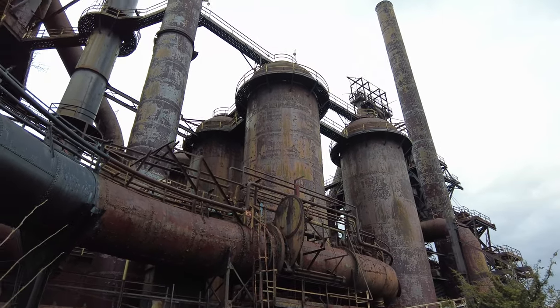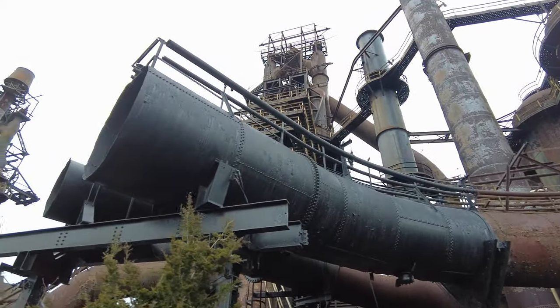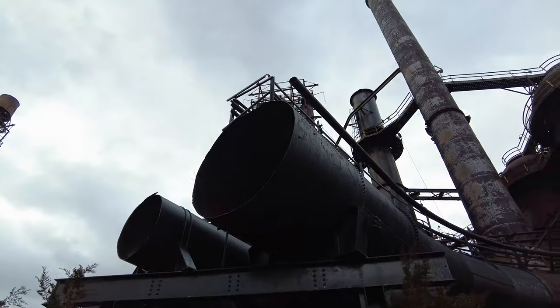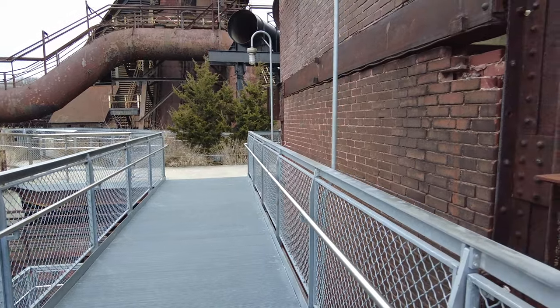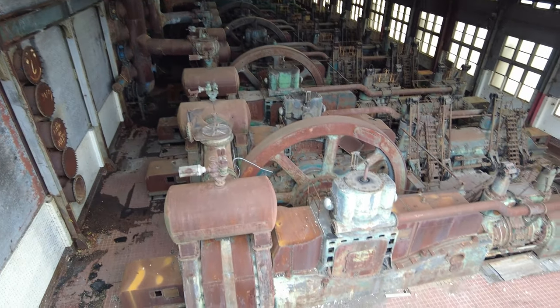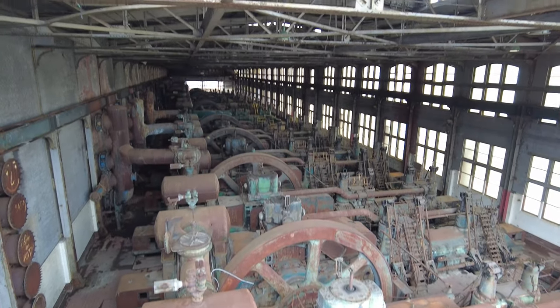Even look how massive these pipes are. And they cut them, obviously. They must have gone right over here. But look how massive those are. And if you come down this way, you get to see one of the coolest views of them all. Look at all these. These are incredible.